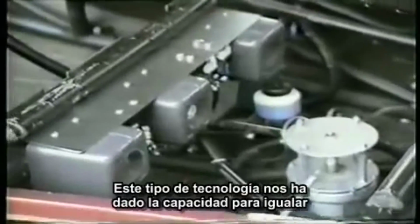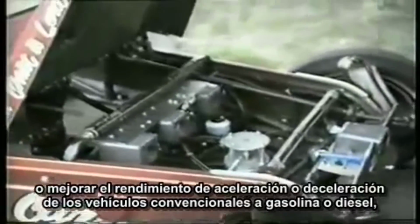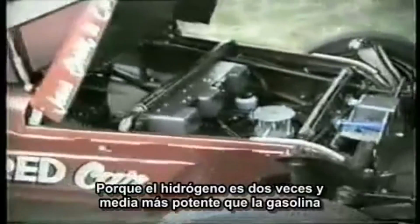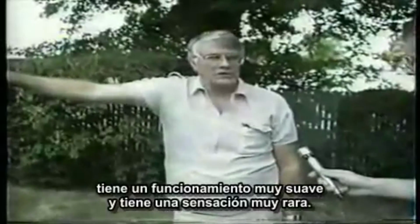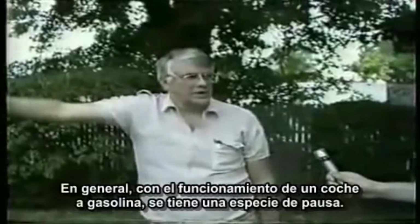This type of technology has given us the abilities to equal or supersede the performance of acceleration and deacceleration on conventional cars that's running on gasoline or diesel fuel. So the hydrogen, being 2.5 times more powerful than gasoline, gives us a tremendous amount of performance over the prior state of the art. It runs very smoothly, and it has a very unusual sensation. Generally, when you're running a car on gasoline, you have this kind of a pause. But when you're running on hydrogen, the way we're doing it, it's a constant acceleration. So it's an extremely fast responding fuel source that's coming from water.